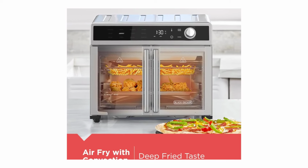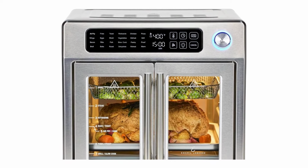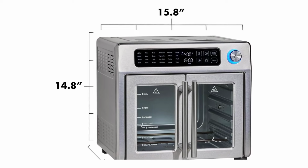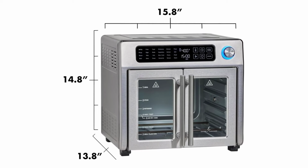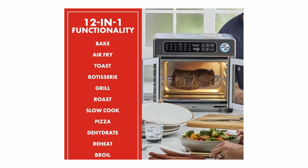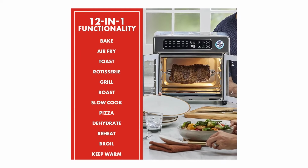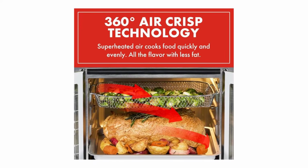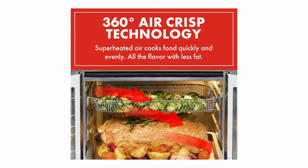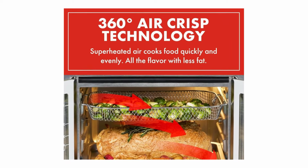Number 3 on our list is the Emerald Lagasse Extra Large French Door Air Fryer Toaster Oven Combo. Packed with 24 cooking presets and a sleek stainless steel exterior, this oven is designed for versatility and convenience. Whether you're air frying, baking, or slow cooking, the dual-speed fan ensures perfect results every time. The elegant French doors open with a single pull, making it easy to access your food. The 26-quart capacity is ideal for families, allowing you to roast a 6-pound chicken or bake a 12-inch pizza effortlessly.